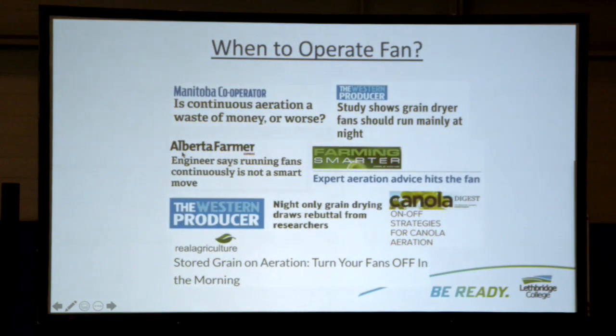So the next issue in drying and aeration is often talked about: when to operate the fan. These are some of the media highlights that I've just captured from the past. If you are grain handlers or producers, you would have come across these debates. So there are different opinions.